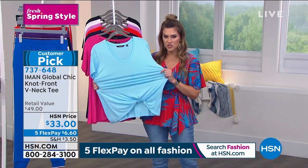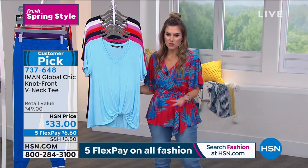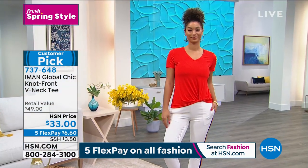But this is not your junior's t-shirt. This is not a t-shirt that's gonna be too tight across the bust line, too tight across the waistline. Again, Iman, you've taken something that seems to be like an everyday wardrobe builder and you've made it classic and unique and special and to fit a woman's frame.